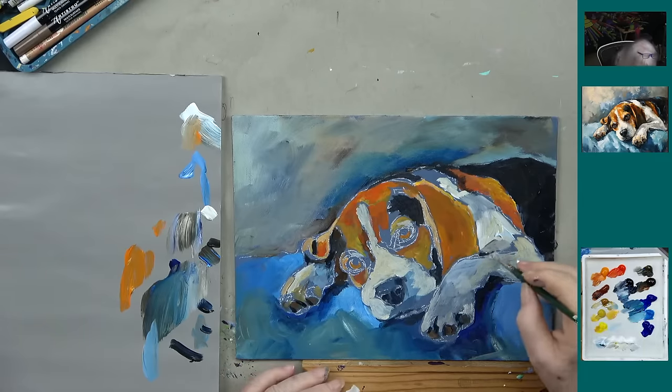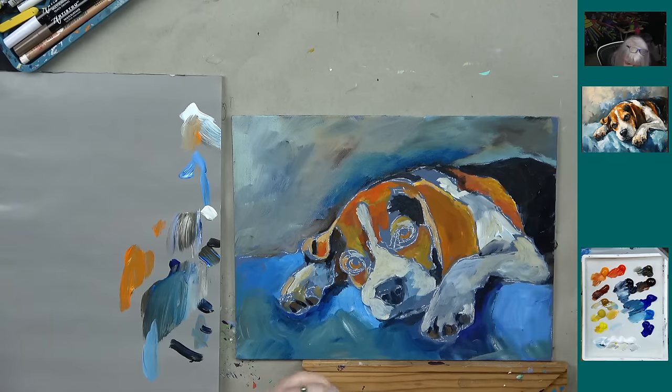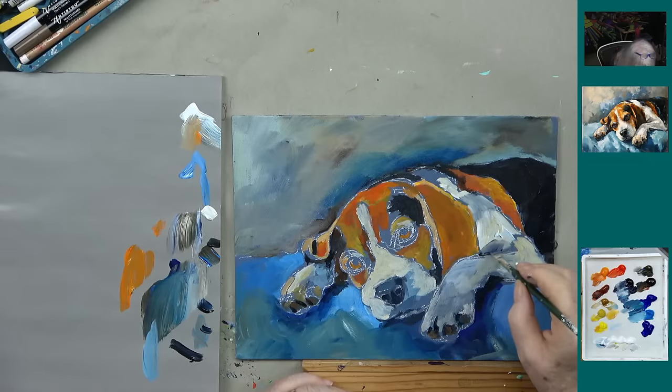When I change colors, I always wipe my brush off. I'm changing colors. I want something real dark right there, but... Okay.